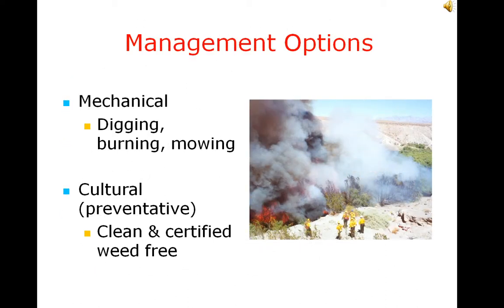Mechanical measures include digging, mowing and burning, although burning presents special problems and may not be advised or may be illegal during certain times of the year. By making sure that when we plant desirable plants they are free of weed seeds, we won't be spreading weed infestations and making extra work for ourselves.